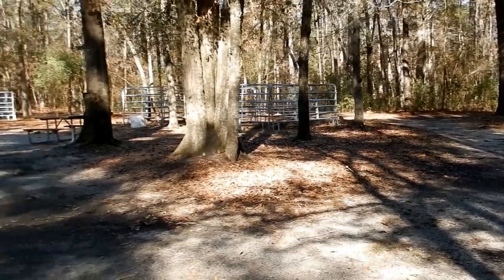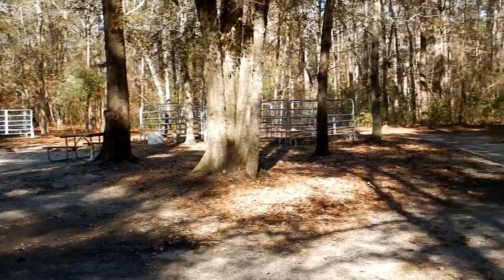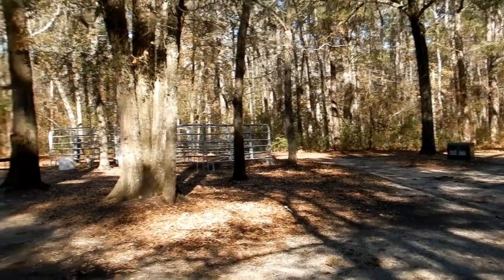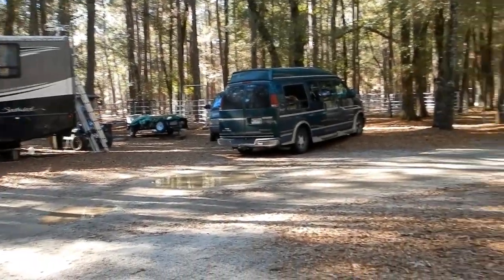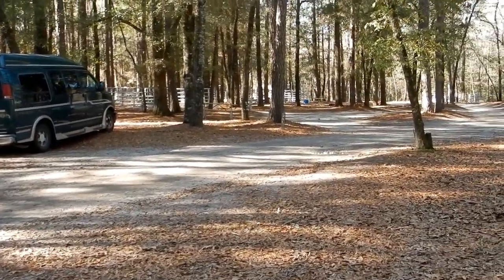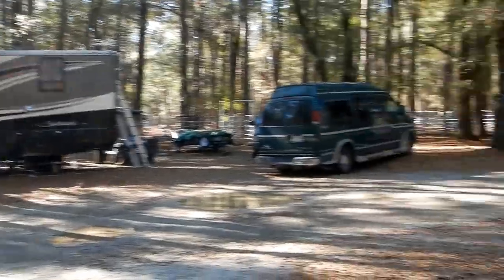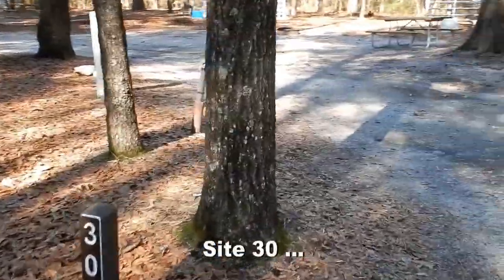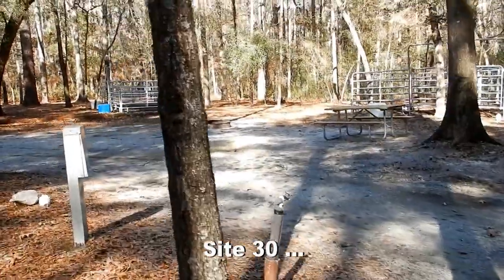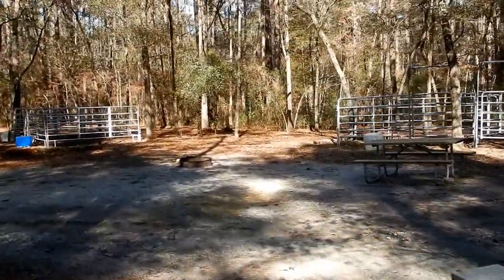I would say I'd like the ones better on the outer loop, because at least your door would be facing out into the woods, as opposed to the ones on this side where your door could be right out on the road, except for this guy. He pulled in the opposite way, so I guess you could do that too. But that's like 30 back there, and it'd be pretty nice.